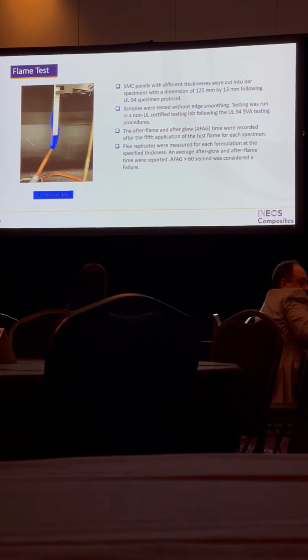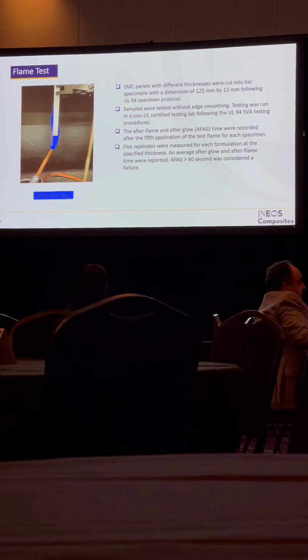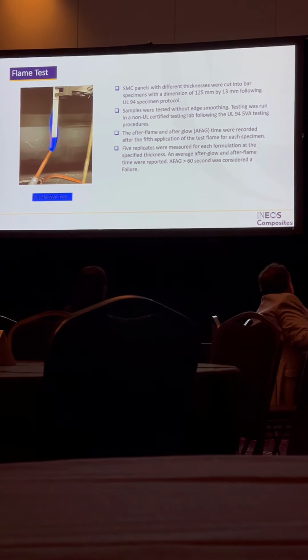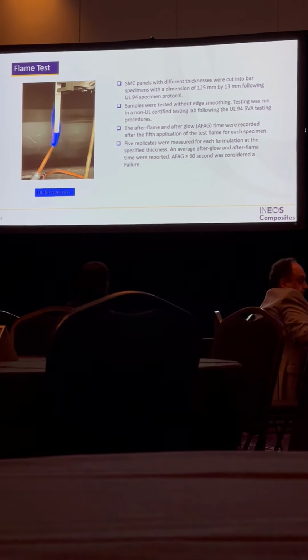level test. So we picked UL 94 5VA for that testing. 5VA is markedly harder to pass than a V0 that you see with a lot of thermoplastics. So that was the main reason for going 5VA. It's also something that we can readily test in-house, and a lot of other people have the same capability too.